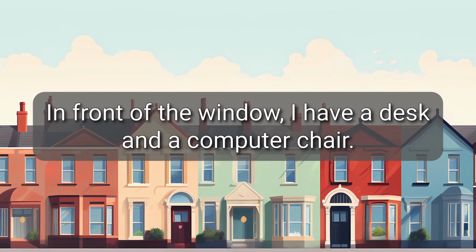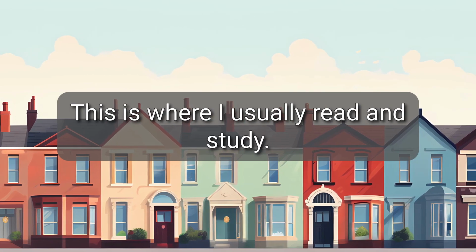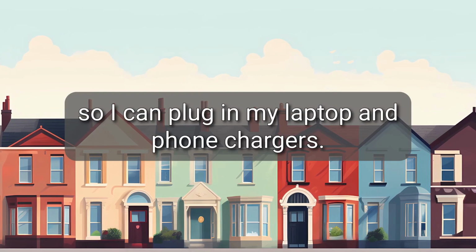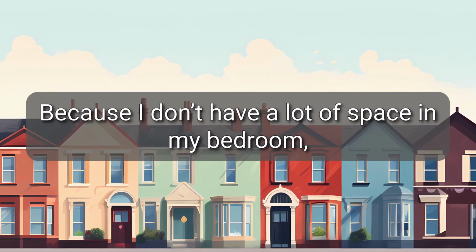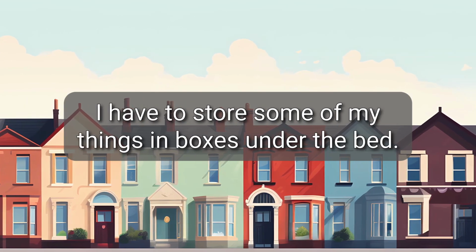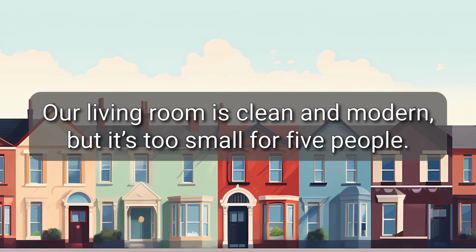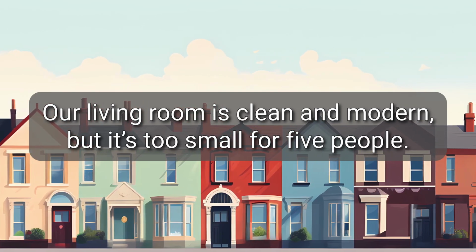In front of the window, I have a desk and a computer chair. This is where I usually read and study. There are 2 sockets under the desk, so I can plug in my laptop and phone chargers. Because I don't have a lot of space in my bedroom, I have to store some of my things in boxes under the bed.